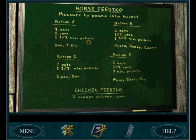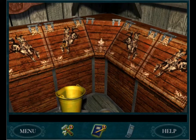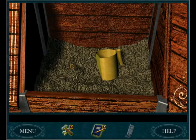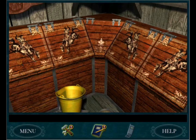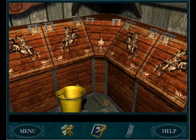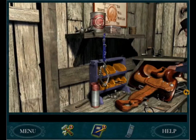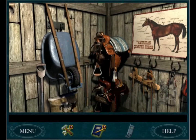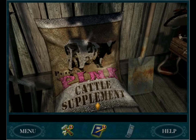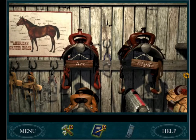Oats, corn, and mixed pellets. Okay. So, which one of these is the mixed pellets? I think this is the mixed pellets. And these are the oats. I'll have to look it up, because I know one of those books that we found explains it. So let's see, what else? There's the pink cattle supplement. Yeah, I was right. Cattle supplement, not cow supplement.